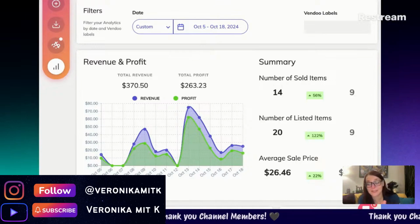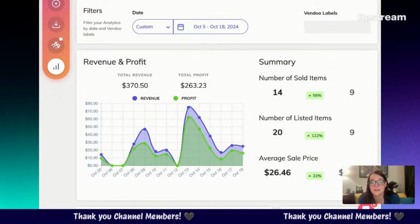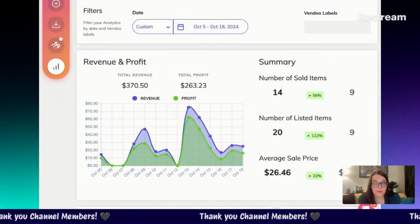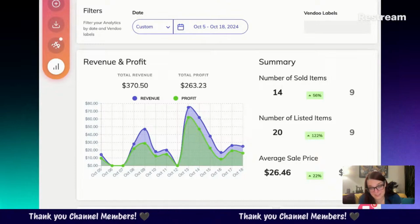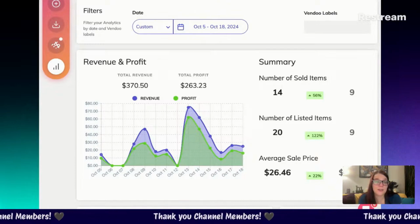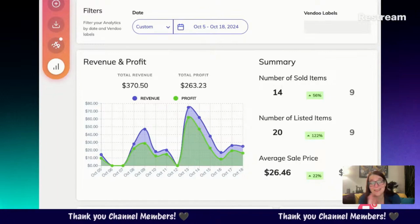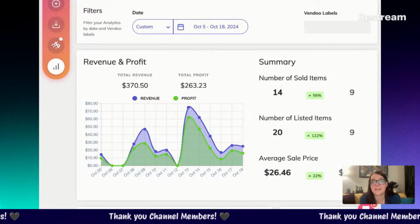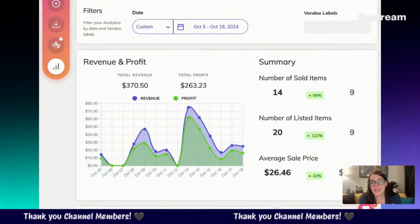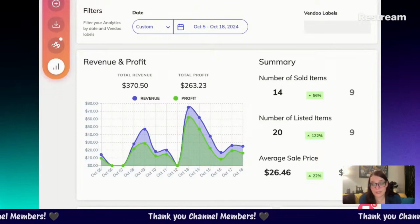I sold more items, and I had some really good sales in there, so that's also nice. But my total revenue for this 2-week period was $370.50. Total profit, $263.23, give or take, because I don't know what the shipping on that last Depop sale is going to be exactly just yet. I sold 14 items.